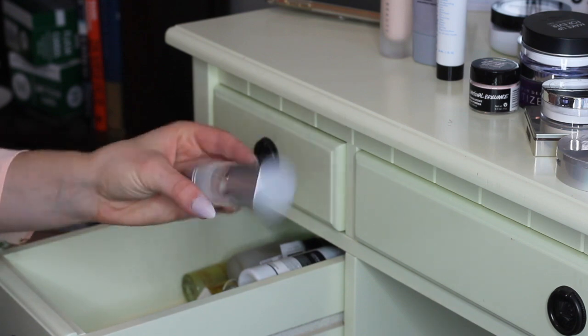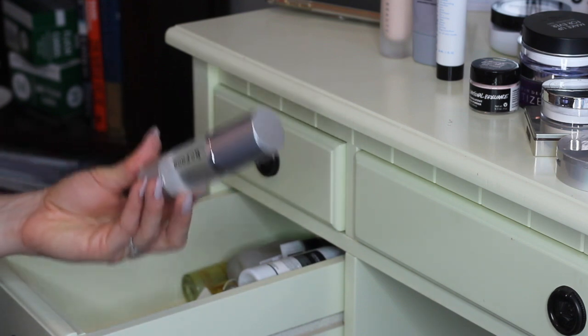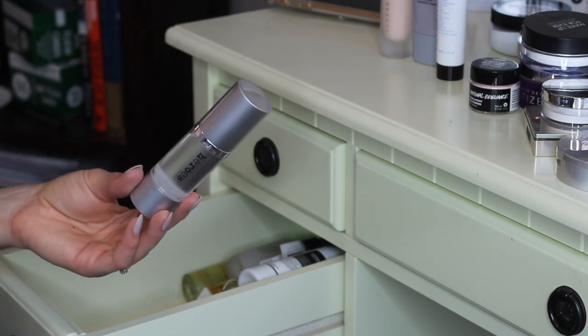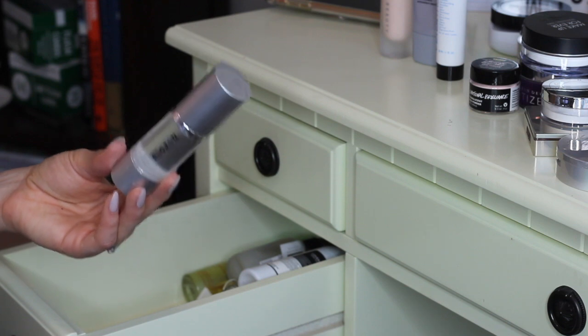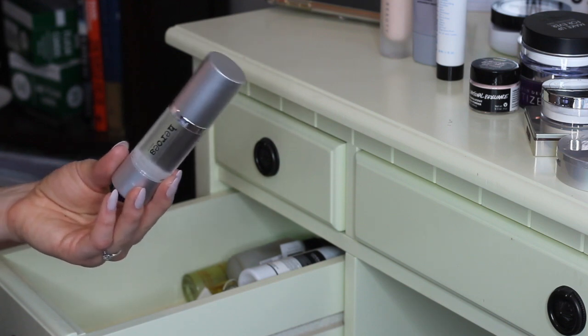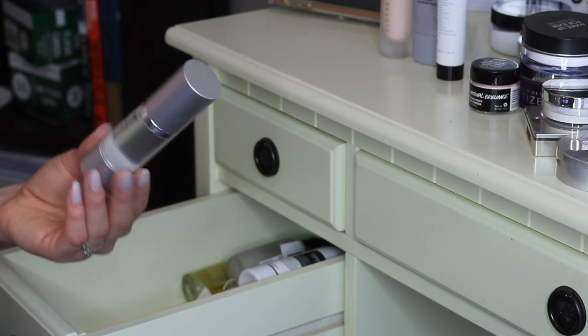This is my Heroes Beauty Primer, their Blurred Lines Primer. I hate it because it's very silicone-y and slick, and I feel like it just does no favors for my oily T-zone, as well as I think it just makes my foundation slide off of it. I don't think it holds it in place at all.